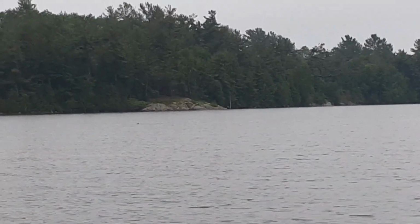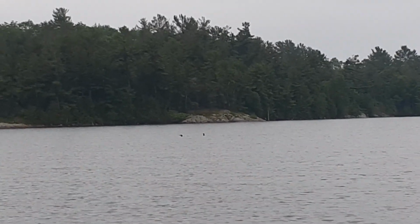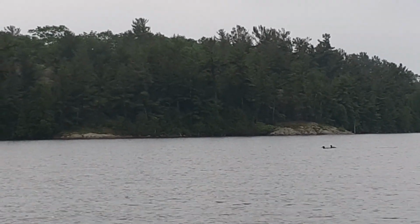So we have company on the trip all the time. Oh, he's looking down. One went down, the other one's come up. Both are up. Okay, there they are. Beautiful, eh?